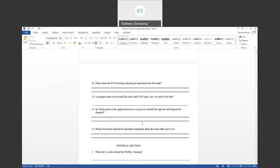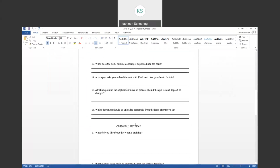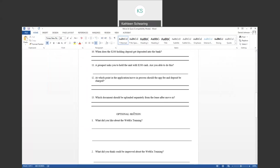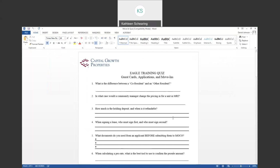Also, optionally, at the bottom, there's a couple of questions about the WebEx training. What do you like about it? What do you not like about it? You don't have to fill that out if you don't want to, but it would definitely help Megan and I out as we are rolling all of this information out, and hopefully not stressing you guys out too much. So please have this filled out.